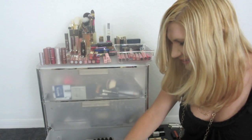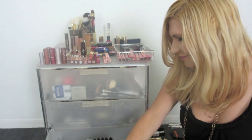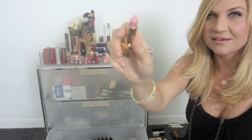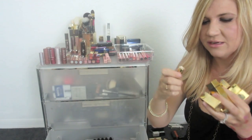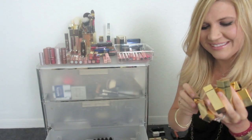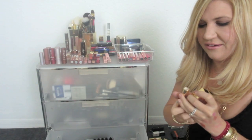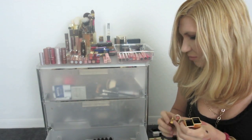Okay, more YSLs. We're just going to look at them. Another nude. You have a lot of nude lipsticks, Lorraine. I know. Another pinky nude. Red. The red is the color that I'll never go through in my lifetime with all the reds I have. Wow, look at that color. That's pretty. I would go through all the names, but it'll take too much time. They kind of are all looking the same now. Two more. They're all different. The next ones I don't know that they even make anymore.